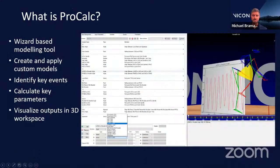So kind of real quick, what is ProCalc? ProCalc is a wizard-based modeling tool. What we mean by that is we've got a nice graphical user interface, so no scripting is needed or anything like that. It prompts you for inputs, you select everything. And generally what we're doing with it is creating and applying custom models, or even custom calculations. So it could be custom, maybe an animal kinematics or something like that, where we don't have a model yet, or it could be just calculations we might be adding to an existing model. It also has some event detection capabilities as well.